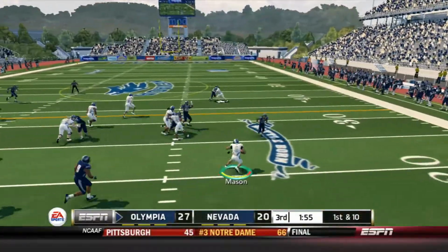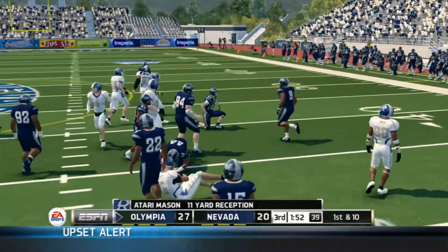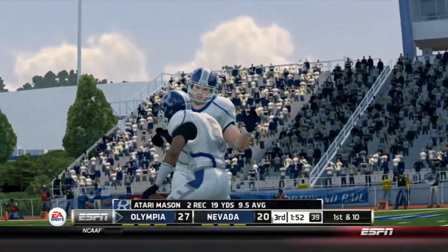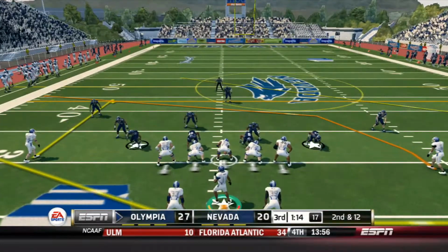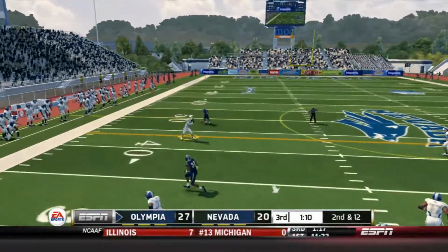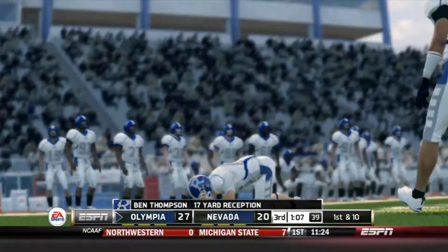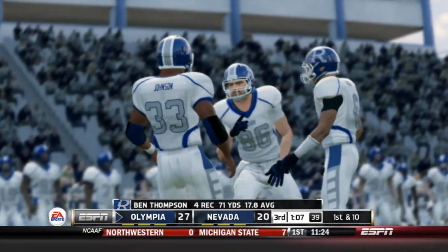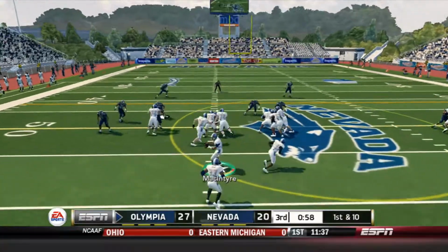1st and 10, a swing screen here for the Olympia offense as Atari Mason, the elusiveness and the juke move, getting himself about an extra 5 yards there. We'll take the 1st down. 2nd and 12 now in the 3rd quarter, about a minute remaining. D-Mac dropping back, hit as he throws, but he finds Ben Thompson again. Ben Thompson has really stepped it up today, and he's got to be close to the century mark, about 29 yards away. 1st and 10 at midfield.